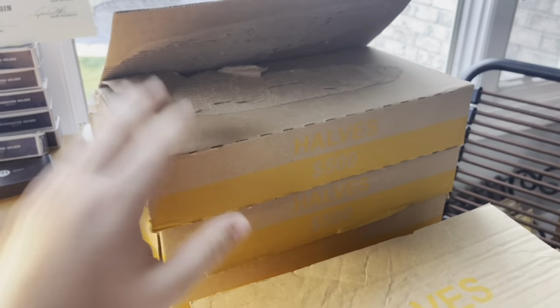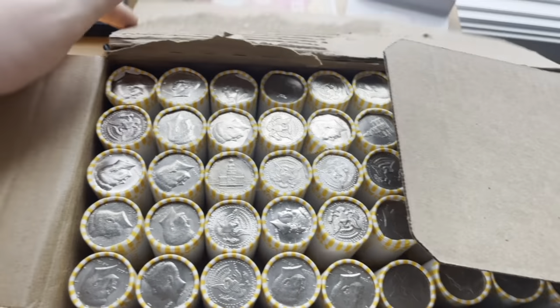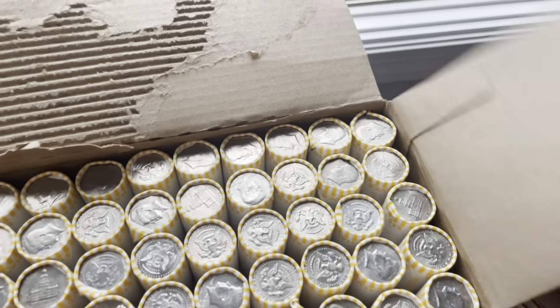Actually, it might be in this box. I'm not sure. We'll see. If it is in this box... it is not in this box. So it is in one of those boxes down there.